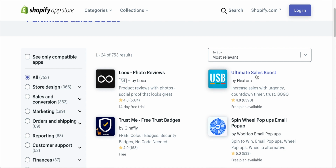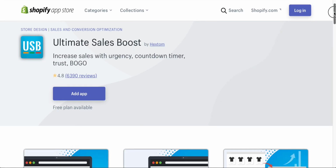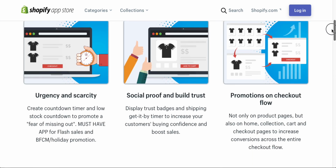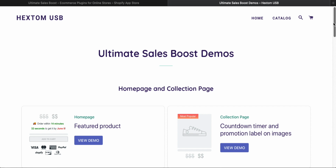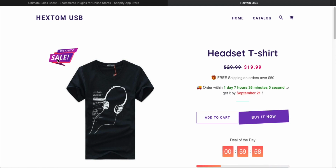But let's get into the first one with Ultimate Sales Boost. So Ultimate Sales Boost is a way to just promote people in your store to essentially go through to the cart and actually buy things. There are a few different ways that you can use Ultimate Sales Boost. So you can have buy one, get one free deals. You can also have featured products, image labels. So that's actually labels on the product images. So for example, you can have an image like buy one, get one free, or discount, or various different things like that. Sales stickers as well, which is pretty much the same thing.